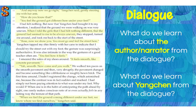Next, we see, when I told the girls that I had felt nothing different, that the ground had seemed to me to always be uneven. Here we don't really see dialogue. We don't see directly two characters talking to one another. We see kind of a telling instead of showing mention of dialogue. We see that, once again, the narrator is a newbie, and not only that, she's not very observant.